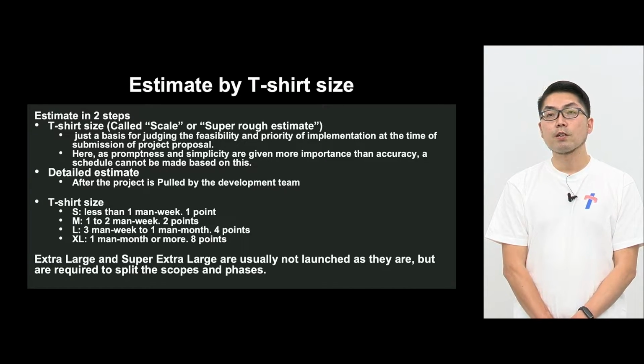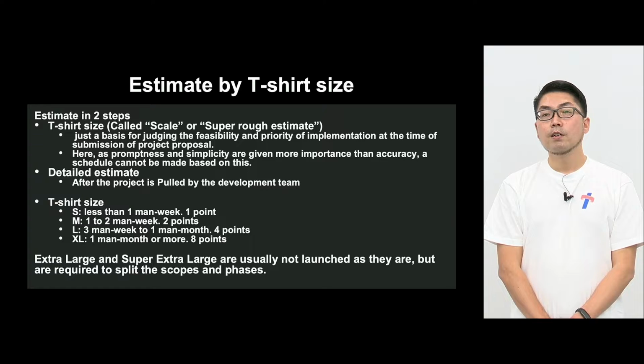And another approach is what we call estimate by t-shirt size. Internally, we call it scale or super rough estimate, but estimates are mainly in 2 stages. First step: when an implementation project is being considered, we use a t-shirt size. Can we go on with this plan? And if so, in what order? So it is used to judge feasibility and priority. Which means not accuracy, but promptness and simplicity are more important. This may change in the future, which means that a schedule cannot be made based on this.